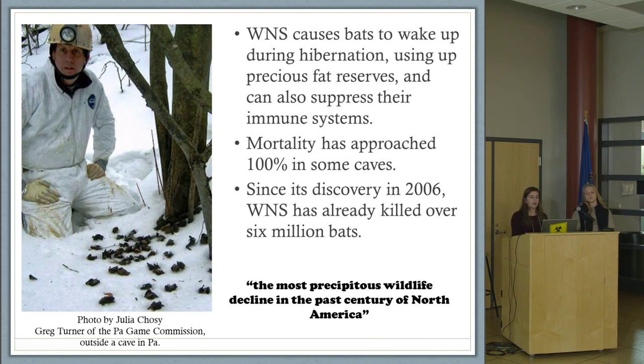So as they wake up, they look for insects and they can't find any, and they die by the end of the winter. So the mortality rate has approached almost 100% in some caves, and since its discovery, it has already killed over 6 million bats. It also has been said to be the most precipitous wildlife decline in the past century of North America.